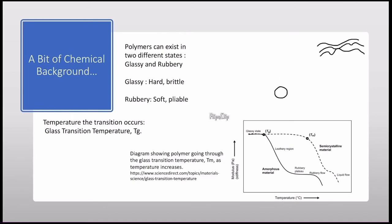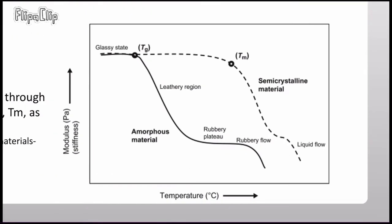Each polymer will have a different glass transition temperature, and that's actually dependent on how high or low modulus the compound is. The higher the modulus, the stiffer the compound. I'll talk about this in more detail later on in the presentation, but for the time being, here's a diagram to kind of give you an idea of what's going on.